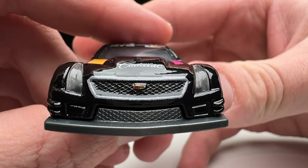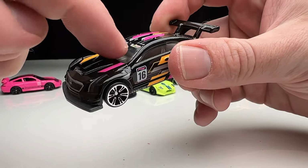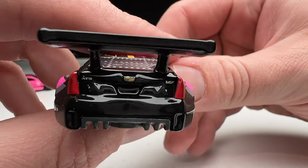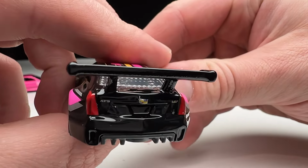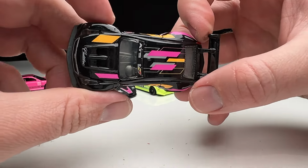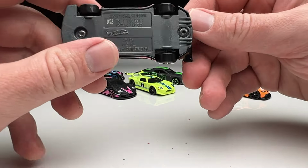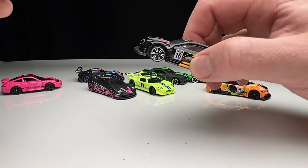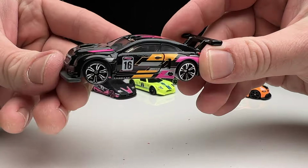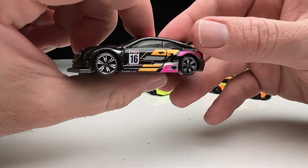Here is the front, which looks like it's pretty good details. It's got the headlight that is actually part of the window. Again, I always dig when they're able to do that. And then you got some details in the back as well. It is a gloss black with our orange, pink, gray color scheme going on. Kind of a neon racing color scheme, which is what all these have, and I think it's kind of a cool set. I don't know, it's kind of childish. Sure, that's fine though.